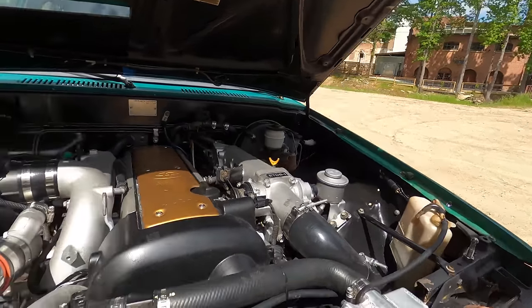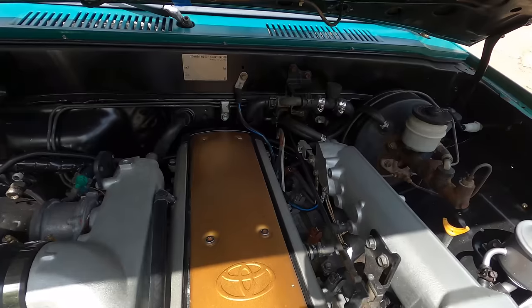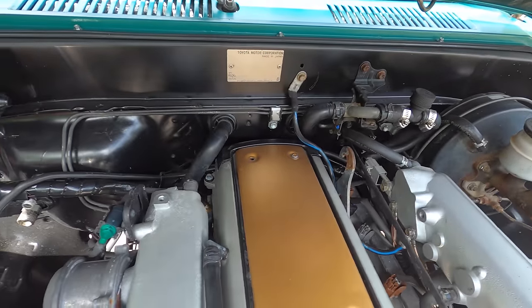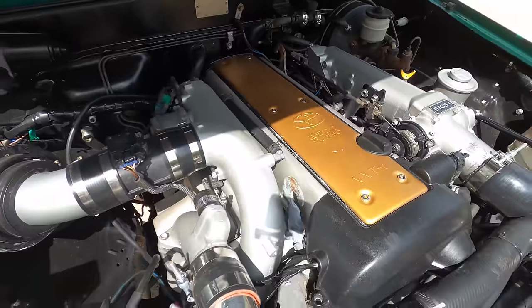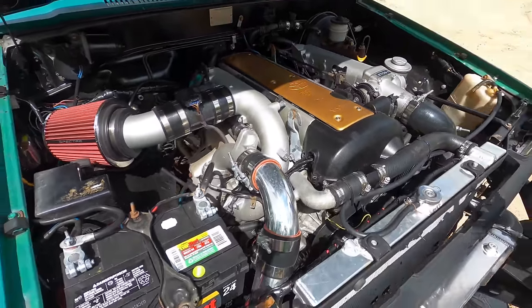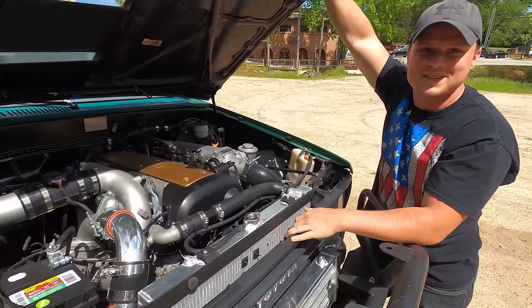Now, how much horsepower are you putting out with this? From the factory, this thing had about 290. I'm thinking with the 3-inch exhaust I have on here and the front mounted intercooler, I'm kissing 300, maybe a little over 300. Even if it's 250, the butt dyno tells me that it's fantastic. So I don't really care.